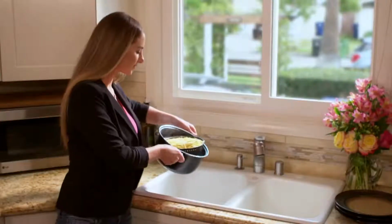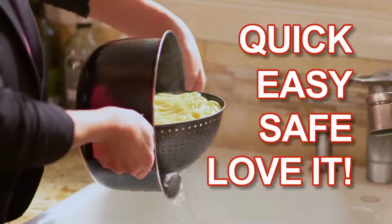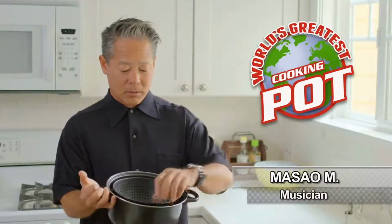I'm a working single mom, and this has been a lifesaver. It's quick, it's easy, it's safe. I love it. I eat a lot of veggies, and I like to use it when I steam vegetables.